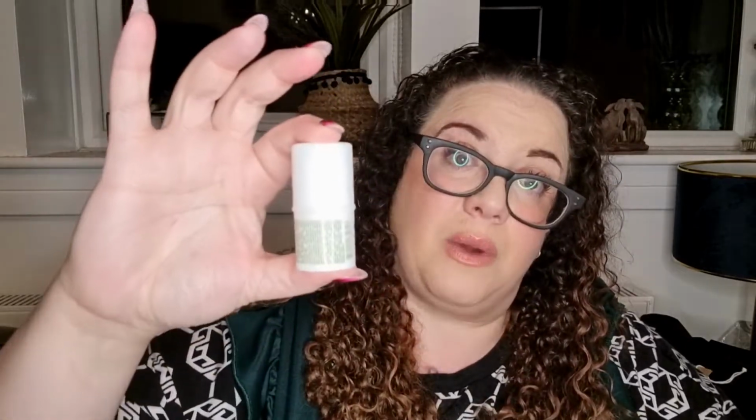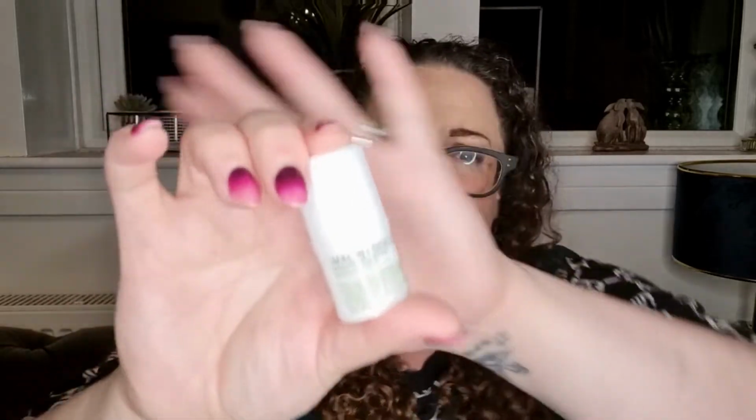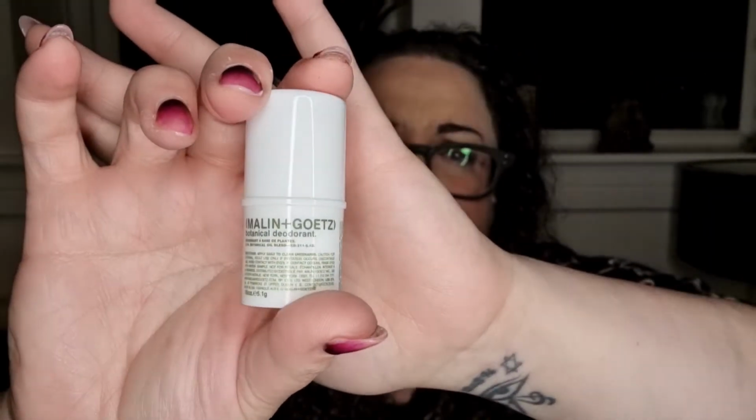What else have we got? Marlin and Goetz Botanical Deodorant. Oh, that smells delicious. But a botanical deodorant? Is it an actual deodorant? Directions: apply daily to clean underarms. Yeah, it's a deodorant, but it's teeny tiny, so I'm a little bit confused, not gonna lie. Yeah, you can paint that on. Smells amazing. So that's Marlin and Goetz. I'm butchering that. I'm so sorry, whoever is Goetz. I know Marlin's the name. Okay.